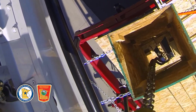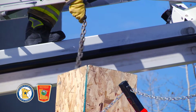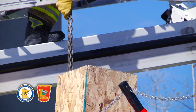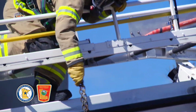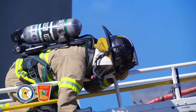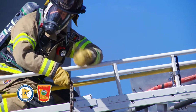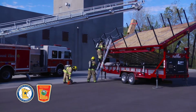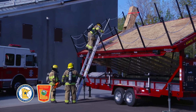It's a good application, like Training Officer Holst said, that a lot of times we can't practice this without getting an acquired structure, and sometimes that's not possible. Some fire departments will use water down the chimney. Each department's trained on their own protocols and has their own SOPs, SOGs to decide how to fight the fire. Firefighters now will access the roof, getting up under their roof ladder, which is their safety.